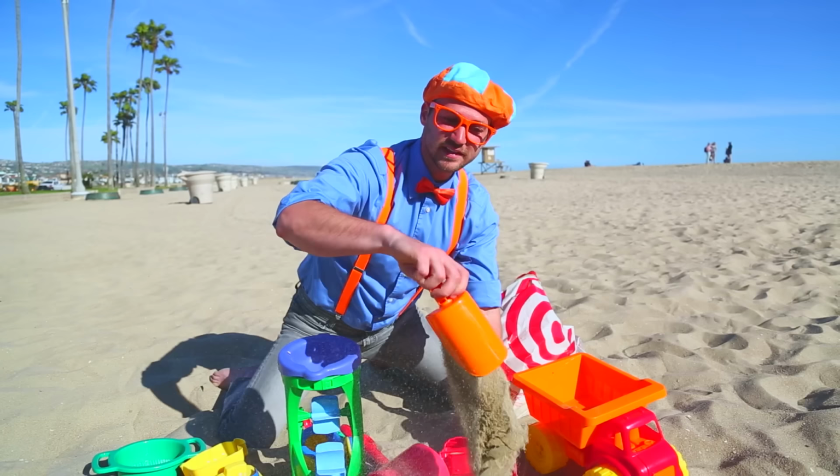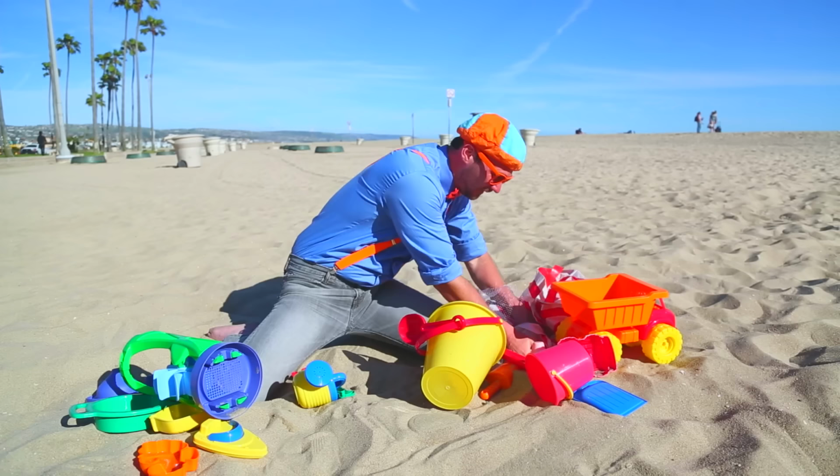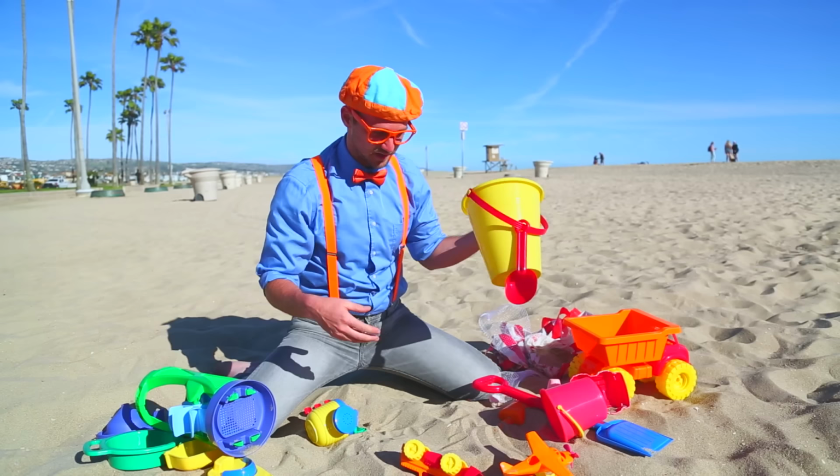Okay. And the last bag has, I'm so excited to see what's in this bag. This bag has, whoa, an airplane. And a yellow bucket with a red scooper and some other toys. I think we should take the dump truck.